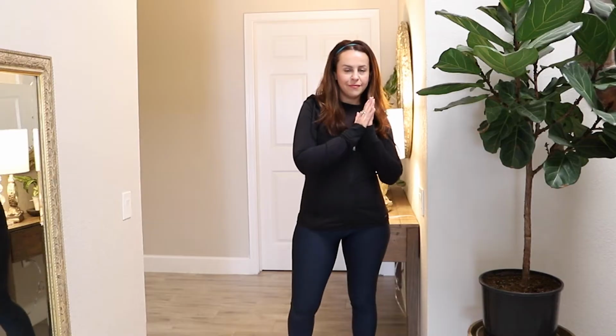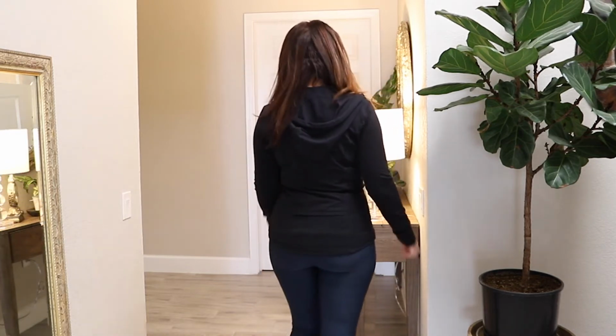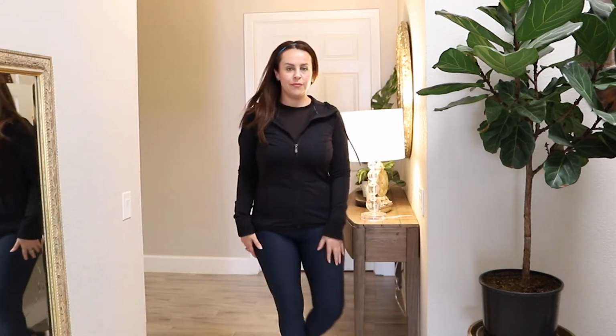All right, but let me tell you now, I'm gonna move on to the second pair of leggings that I actually do like from CRZ Yoga. These are the ones that I'm wearing right now. Now, let me tell you that these have a little bit of fleece inside of them, and I bought them really for the specific purpose of the winter weather months.